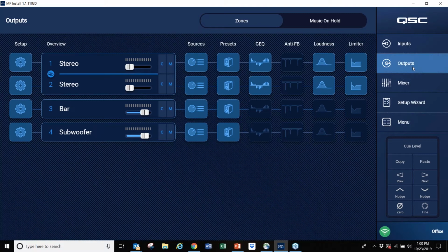Okay, the next question that pops up. On the MP install app, how do you set multiple channels to each play multiple input sources? Normally there is a matrix. Hold on. This truncated your question. This question comes from Josh.